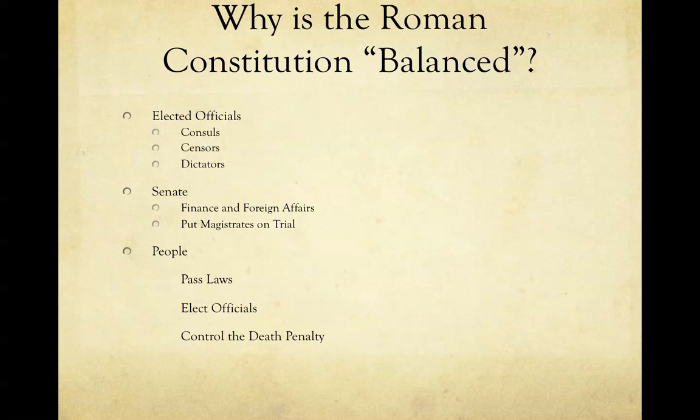So I hope you can see that the people elect the officials. The officials have extraordinary power. One of the officials the people can elect is a censor. The censor decides who can be in the Senate. The Senate has extraordinary power with regard to finance and foreign affairs. They can put elected magistrates on trial. Only the people can pass laws, but typically they're laws that are proposed by consuls or members of the Senate. Only the people can elect officials, and only the people can mete out the death penalty.